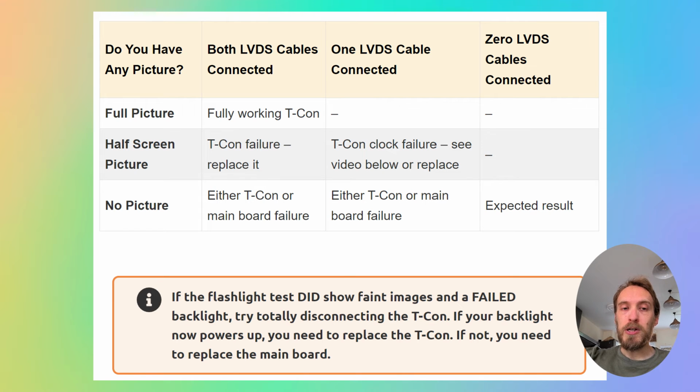If there's no picture with the second cable connected, but the first cable disconnected, then you almost certainly have a clock failure on the T-con, and you can potentially solve this by using tape to block the LVDS pins on the cable that carries the signal from the failed clock. There's some more information on how to do this in the linked article below. If you don't want to do that, then you can just replace the T-con, which will cost around $30.